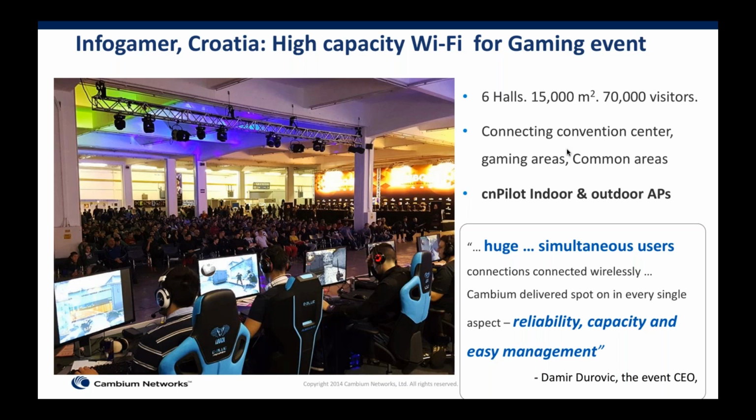Now, these folks were unsatisfied with their existing Wi-Fi vendor, and they decided to try out cnPilot in 2016. You can read the event CEO's comments down there at the right. They had a huge number of users being able to simultaneously connect wirelessly, and the product delivered as far as reliability, capacity, and easy management was concerned.